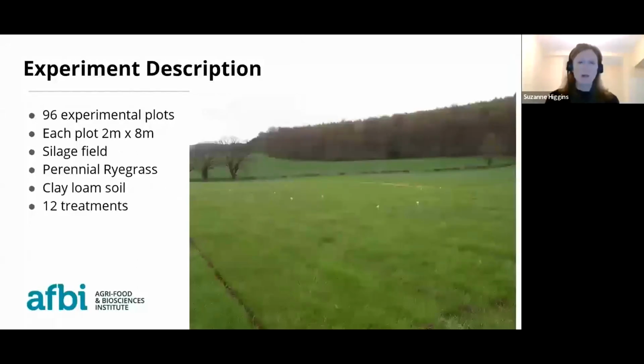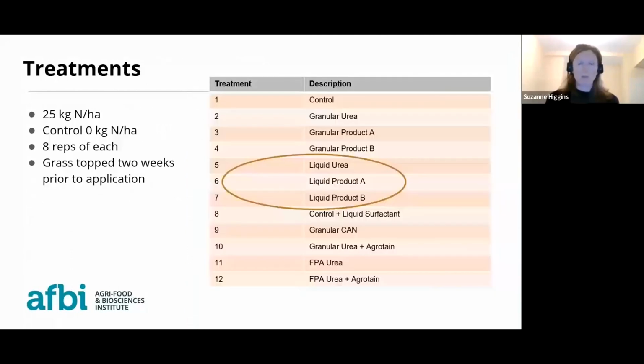In this particular experiment, this is the way we would do an experiment such as this. We would do it on a silage field, perennial ryegrass, and we would lay out experimental plots. They're usually around 2 meters by 8 meters, and we have a number of treatments that we compare. In this particular trial, we had a number of liquid products. So we had liquid urea, and we had also granular urea.